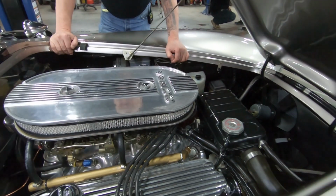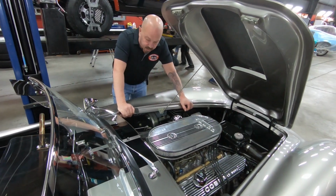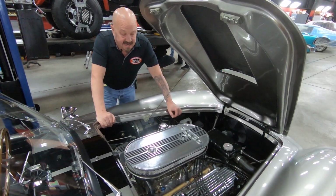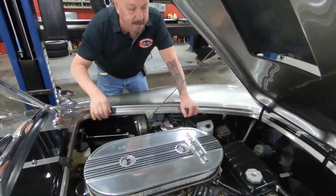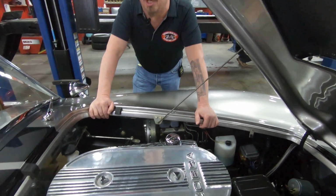So this is a Superformance, guys, which Carroll Shelby gave his stamp of approval for. It's got a Shelby motor in it. She's got a 5-speed. Just an amazing piece, guys. 427 power, just like they ran in the day. It's got the oval air cleaner that's been all polished up. I mean, one of my favorite cars, guys. Whenever I go to a car show, I'm jumping in a Shelby.